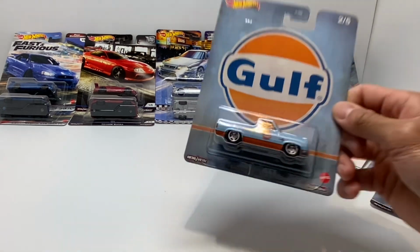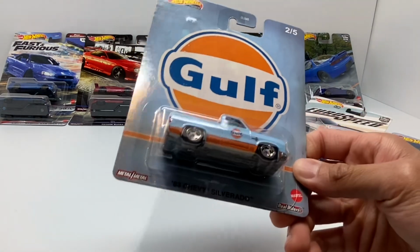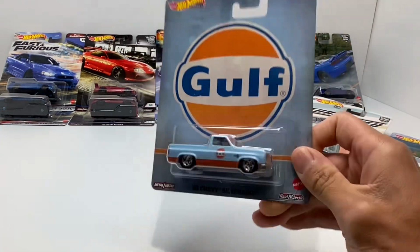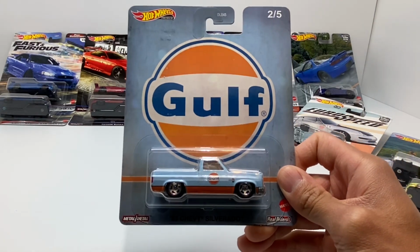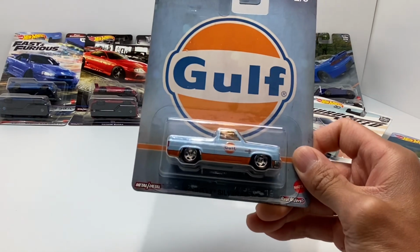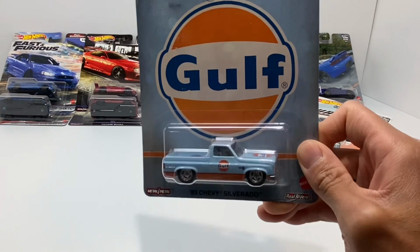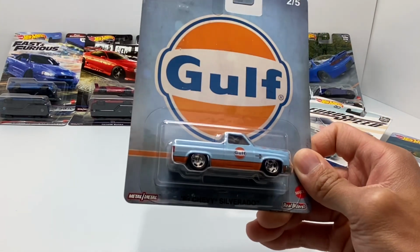What's a video nowadays without a square body? This one in golf livery from a Car Culture set. I don't even recall what it is, but it's just a bunch of trucks. But nonetheless, this was the star of that set. '83 Silverado with golf livery. I mean, it does look pretty neat, pretty classic. I think this baby blue really does match this truck and this body style pretty good.